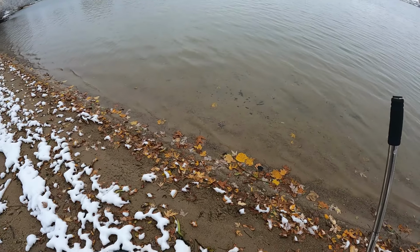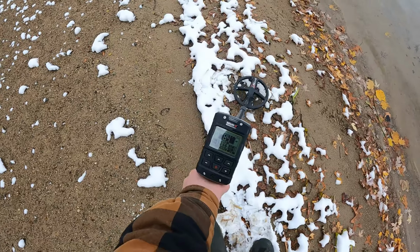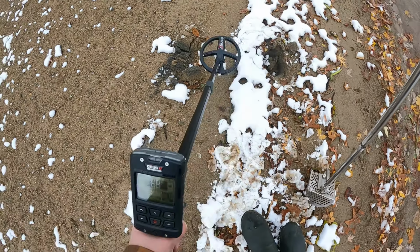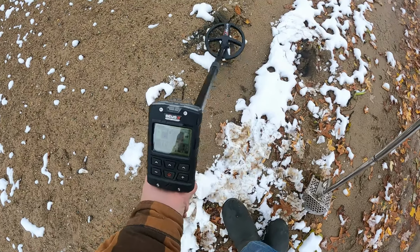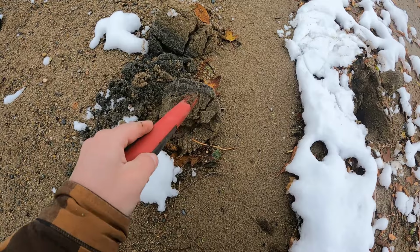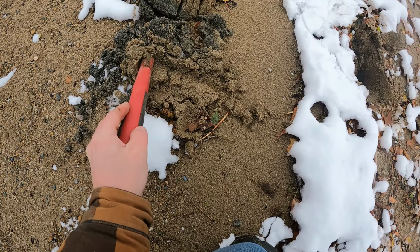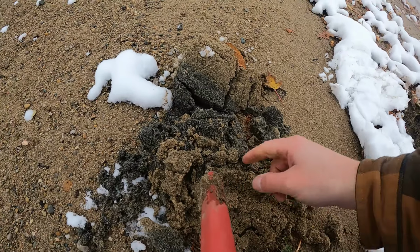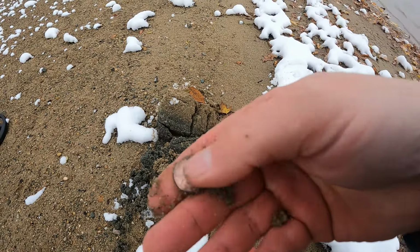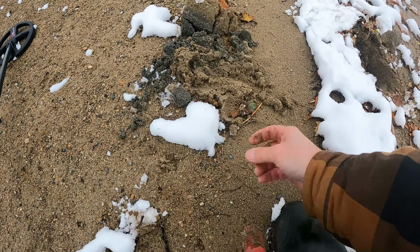Cool. Here we're getting down close to the water's edge, and I've got a nice consistent 84 signal here. Let's dig that up and see what that is. We have it out of the hole and over here in the plug. So let's get down here with the pinpointer. Let's see what we have. Oh, there we go. It's our first coin of the day. It's a 1997 penny. All right, we're on the board for coins.